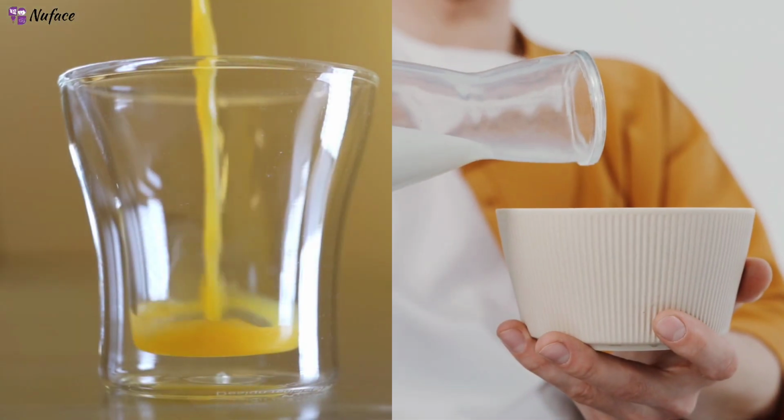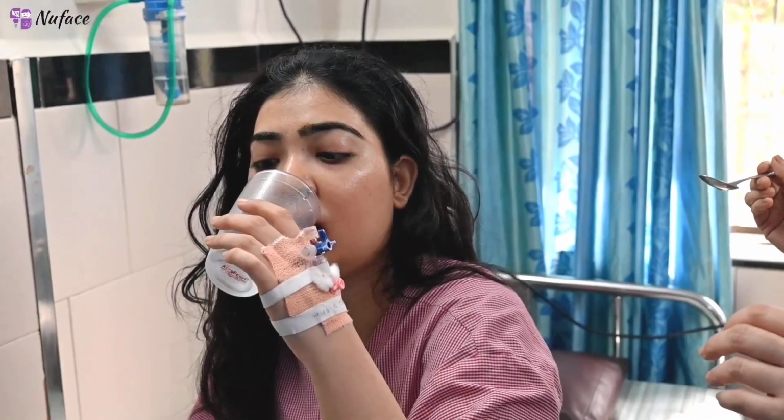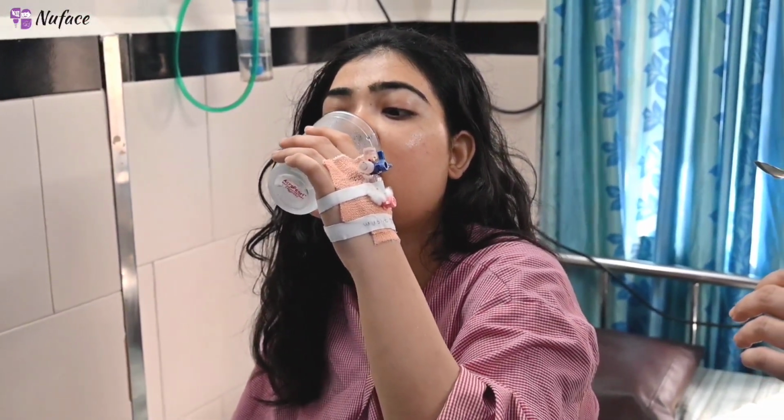What kind of diet can you take after jaw surgery? Usually we recommend a liquid diet for 10 to 15 days, followed by a soft diet, which the patient does not need to chew, and after 6 weeks slowly we can start with the normal diet.